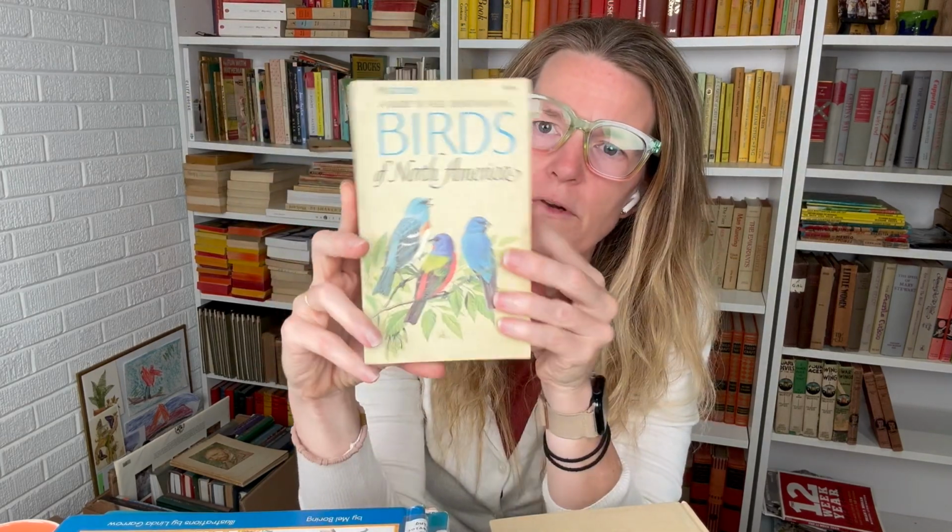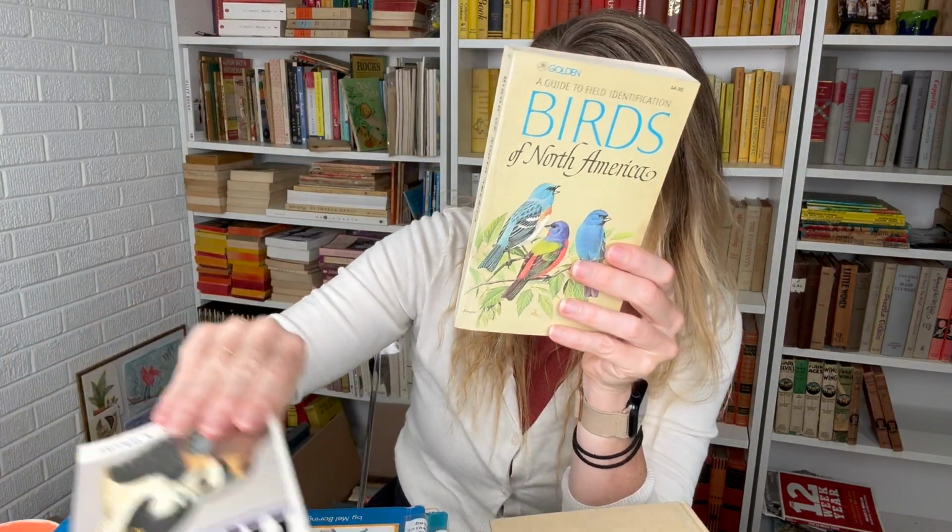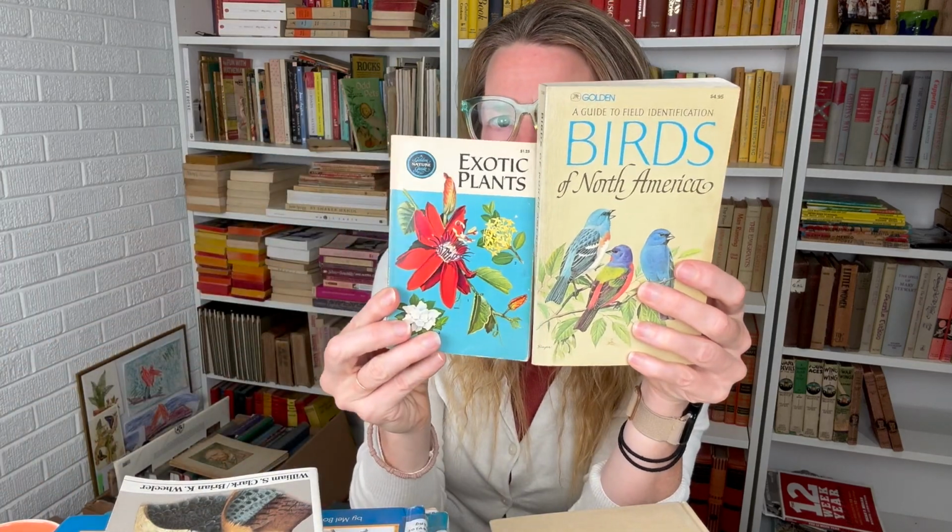Isn't that lovely? And then we're back to Golden again. This is an oversized field guide. Most of the Golden books are this size. This one is bigger. This is Birds of North America. Again, just really, really beautiful illustrations.